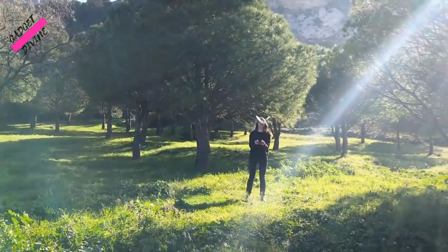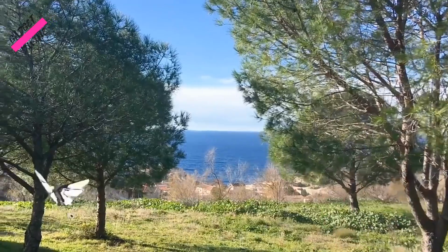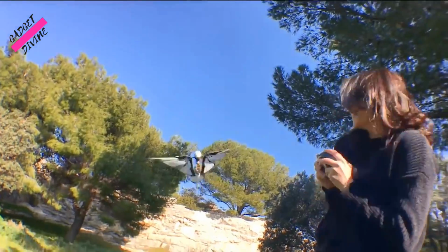So if you want to fly just like animals in nature do, get Metafly and get ready to immerse yourself in an experience like no other. Metafly.